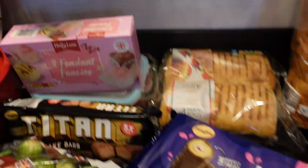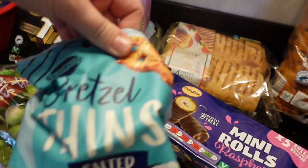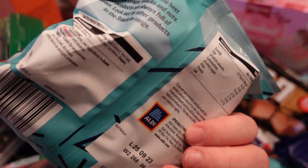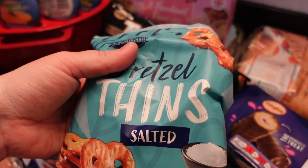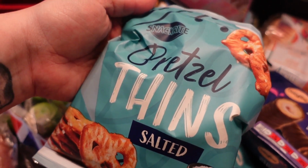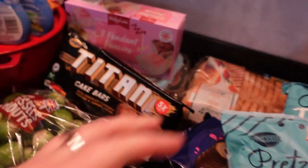Paninis, I want one for lunch. Fondant fancies. They look quite nice. Got myself 2 bags of pretzel thins. These are huge bags though, so I'm probably going to divide these up. They're like 99p and they look yummy. I love, who does them? Indie Bay or something do them, but they're so expensive. So we'll see what they're like.